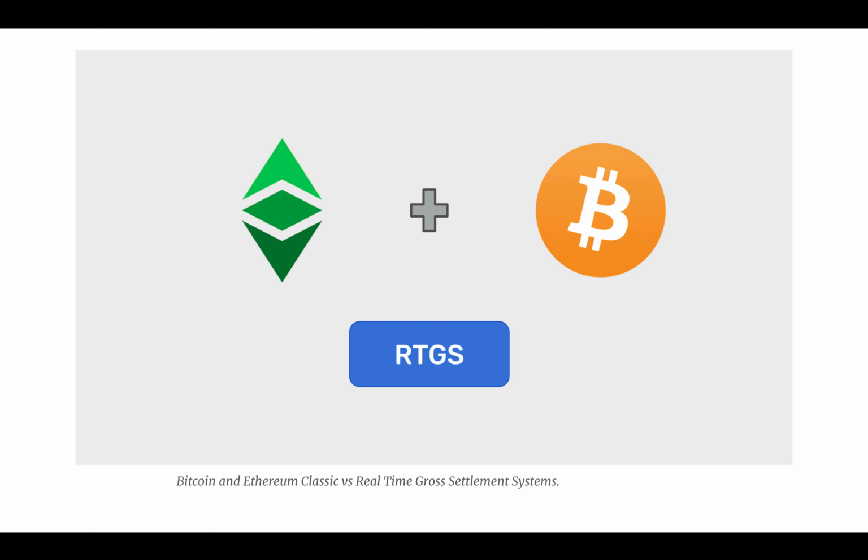Traditional settlement systems are controlled by central entities and are not socially scalable globally. Only local authorized members have access to RTGS finality. Bitcoin and Ethereum Classic are permissionless and socially scalable globally.